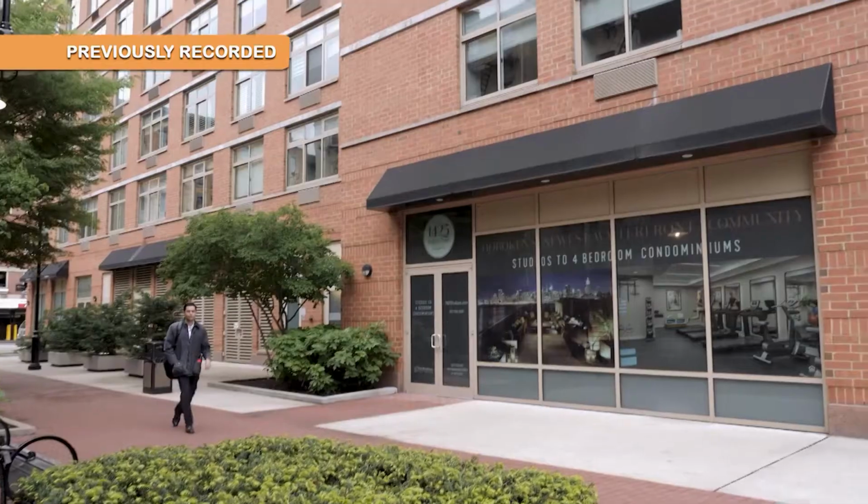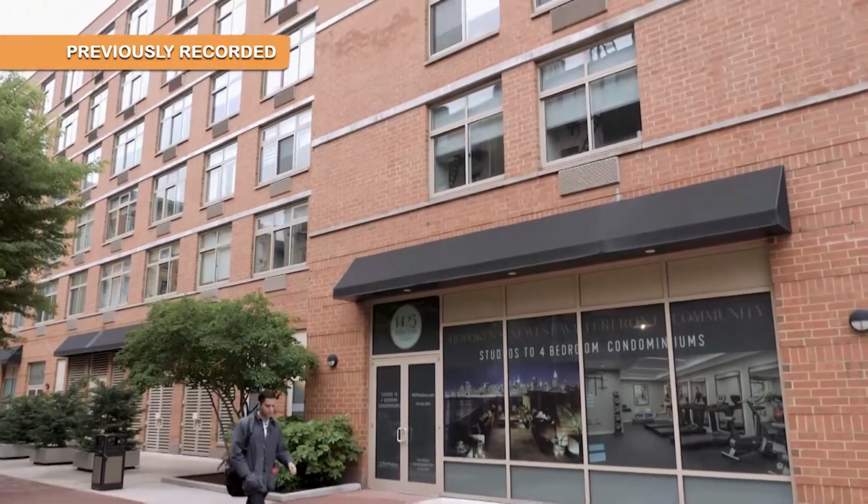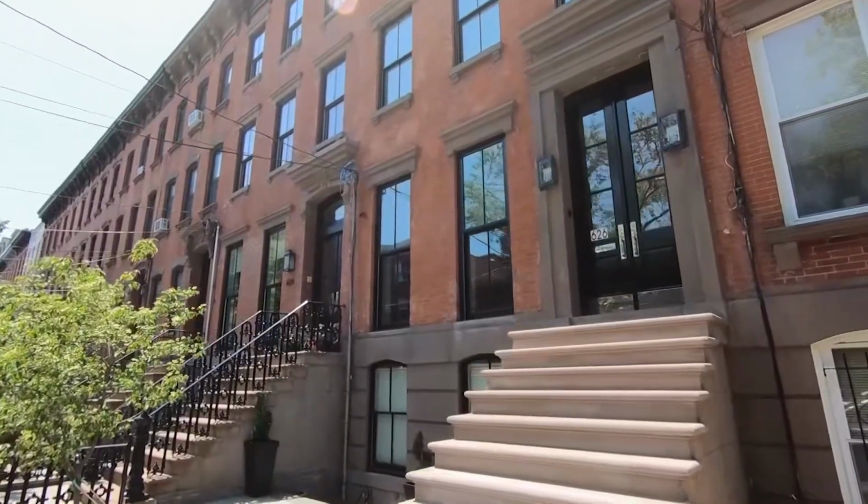Sure. So I want to hit the pavement running and talk to you a little bit about what it costs to live in Hoboken. We've seen a lot. It's obviously quite developed and has changed a lot over the years. But if I were looking at a condo versus a brownstone, can you talk to me about that? Sure. The price points in Hoboken have a large range.